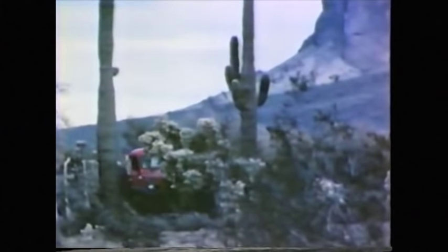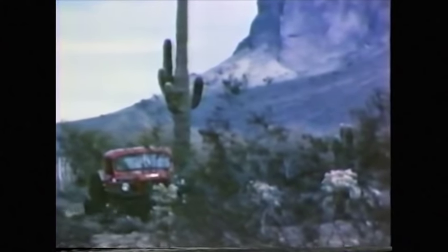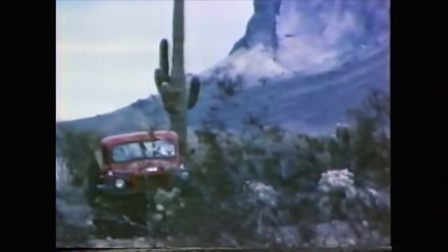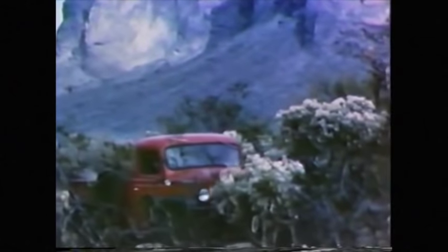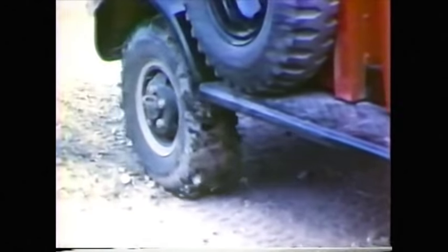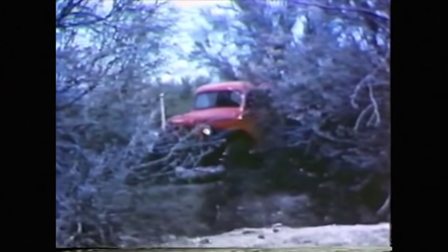Cactus, brush, and thorns are just something to get around or over with as little effort as possible. The men never bother about cactus thorns in the tires. They just keep right on going as if the thorns were not there. Just as they do, incidentally, through the dry washes and arroyos.